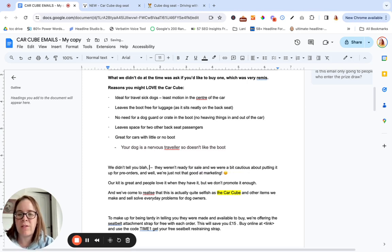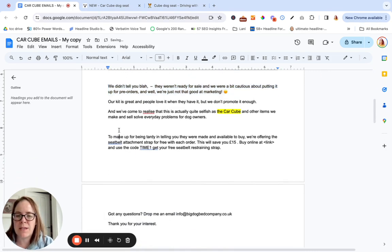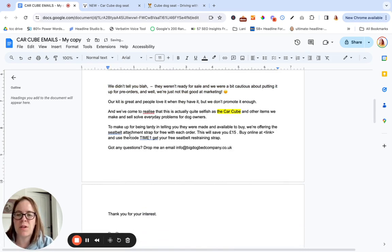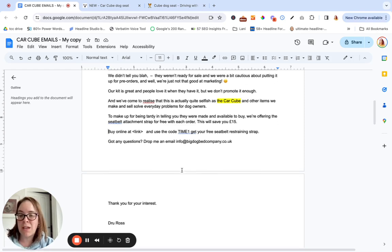So if we move it around, I've just put a bit of an introduction here to segue into the next bit. All right, to make up for being tardy and telling you they were made and available to buy, we're offering the seatbelt attachment strap for free with each order. This will save you £15. Buy online at link and use the code TIME1 to get your free seatbelt restraining strap. Got any questions? Brilliant.